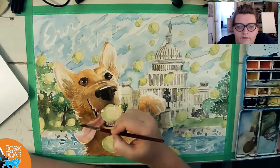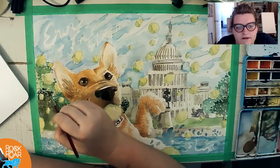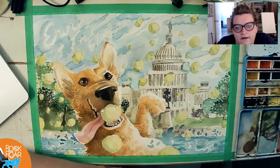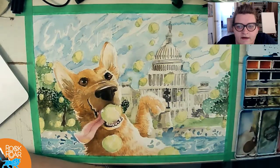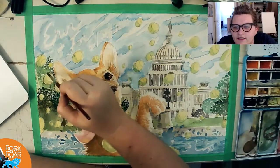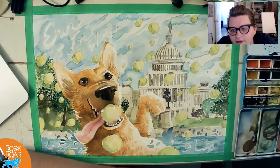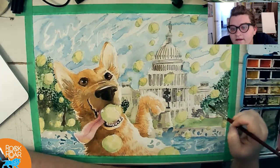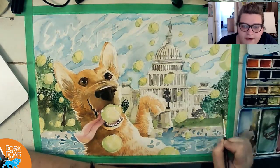And then here we're going in and just making the trees a little bit more detailed. Again, using multiple different kinds of green. I don't know if you can see all the different kinds of green in this video, but in real life, there's probably a couple dozen shades of green.